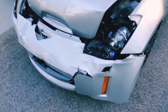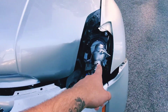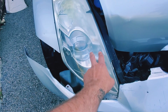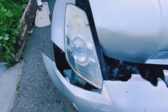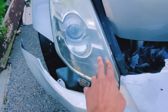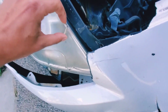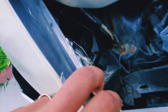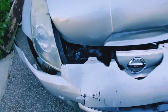Where do we really start? Obviously the bumper's trash, the headlights trashed. I thought this headlight was salvageable because these things are expensive. Actually, this is an 8-pin from the 2006-2008, so I thought this was salvageable, but I guess it's not, because it's broken right here. And the housing is broken too, so I guess that's gonna have to be changed too.